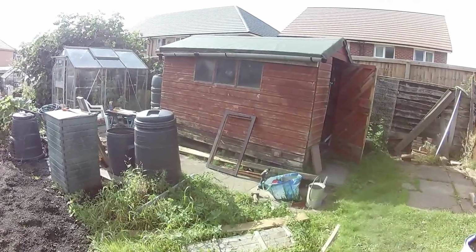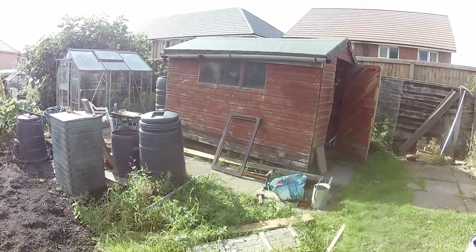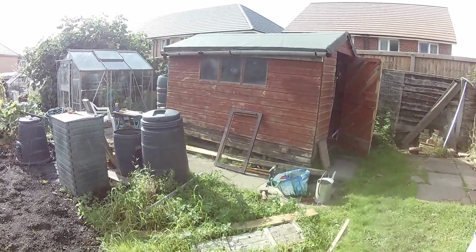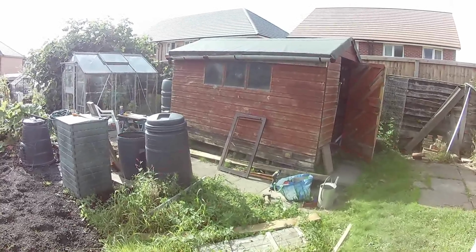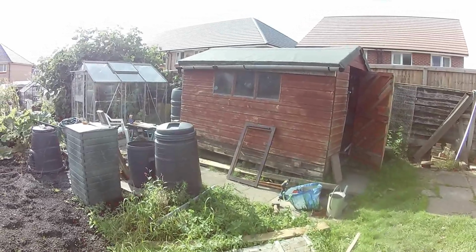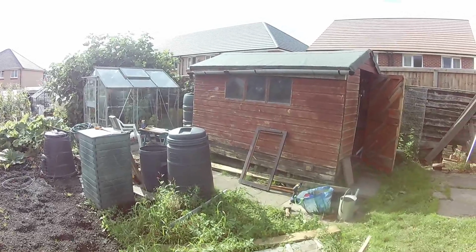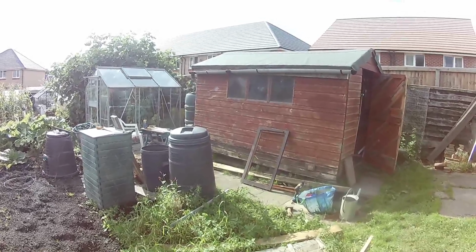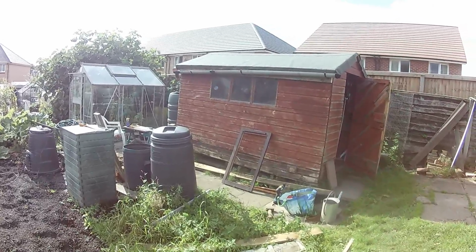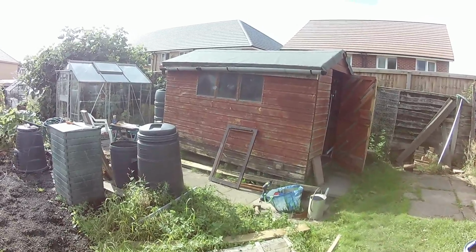The reason it looks like a large fall is because whoever moved the shed, and I'm assured it was moved from one plot to another, didn't make sure it was level. It's like 6 to 9 inches higher at the back where the water butts are than it is at the front. So although the guttering looks like it's got a hell of a fall on it, it's not. It's the roof that's sloping from back to front. But it's all working now.